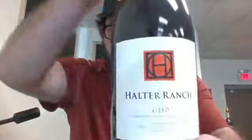This is called Halter Ranch. It's CDP, which stands for Cote de Paso, which is a little play on words for the Cote du Rhone. So it is a Rhone varietal blend. It is Grenache, Mourvedre, Syrah, and Tannat. So it's going to be 62% Grenache, 17% Mourvedre, 11% Syrah, and 10% Tannat. So when you're drinking this, you're going to be thinking Cote du Rhone, you're going to be thinking Chateauneuf du Pape, and it's going to have those types of qualities to it.